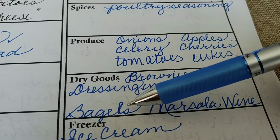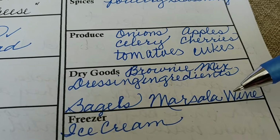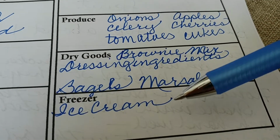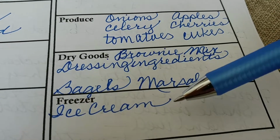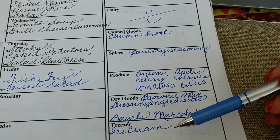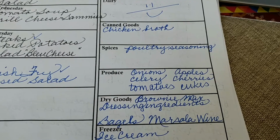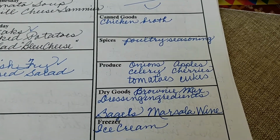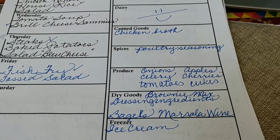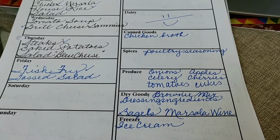We need bagels. Not so much for me, but the big guy likes bagels. I do need some Marsala wine. And of course, with brownies, nice warm brownies, we're going to want some ice cream. So, voila. My list this week for groceries is very short. That's going to be a great thing because I have everything I need in my freezer. So, let's get down to cooking.